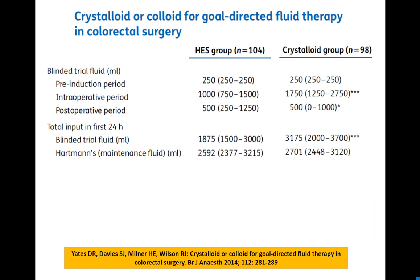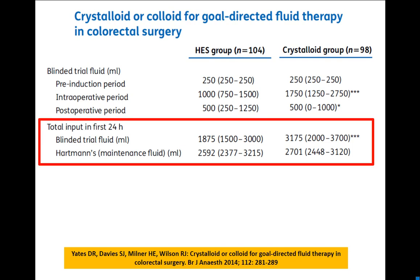I'm saying it's still going on, and I'd just like to present data from a very good unit in York where they have a goal-directed strategy using fluids. In this study, David Yates, Simon Davis and Jonathan Wilson were looking at the difference in fluid requirement using a colloid group, that's the HES group, hydroxyethyl starch, versus a crystalloid group.